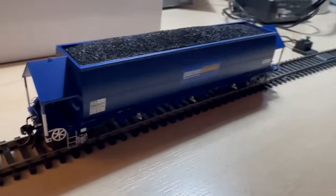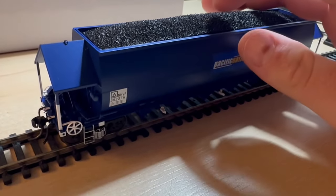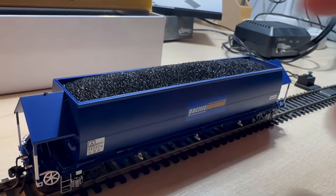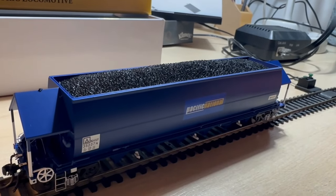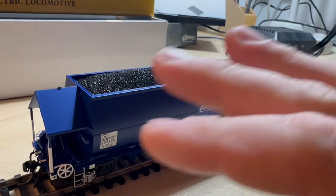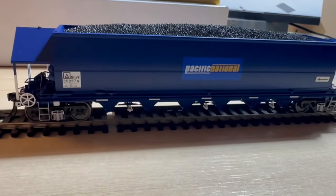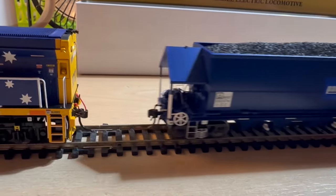So it comes with a coal load. As you can see, there is a little bit of protrusion here. If I push that down, oh, there you go, it's just clicked in. So as you can tell, that's pushed down. These are removable. Are you going to put anything else in there? No, probably not. They're weighty enough as they are, and it looks realistic enough without it. With it in, obviously they aren't all this clean, so they need cleaning. Let's check the coupler height.